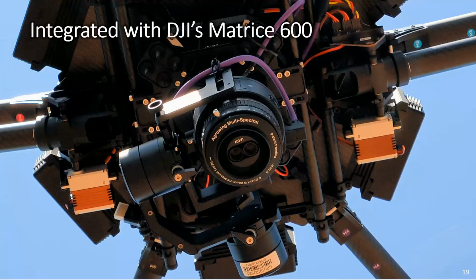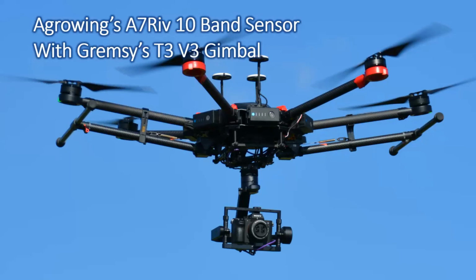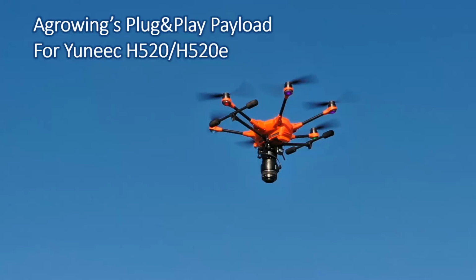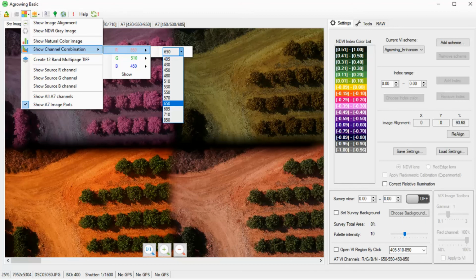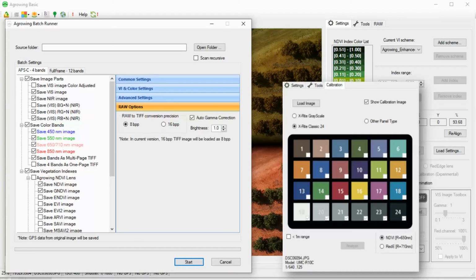The integration of Agrowing sensors with the leading drones is a simple task. If you've already integrated the Sony A10C or Alpha camera with your drone, you are ready to fly. If you have some high-end solution with an Applanix board, you are set too. You can use our sensors with Gremsy's T3 V3 and PixyU gimbals. Our A10C based sensor is integrated with Yuneec's H520 drone. Agrowing software application supports you with the pre-processing of chroma bands alignment and radiometric calibration. We support various agricultural metrics, while palettes and other metrics can be added and customized by the user. Our batch processing prepares directories of acquired data for processing with any of the leading photogrammetric software applications.